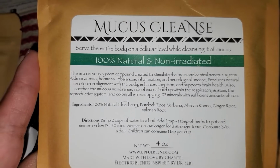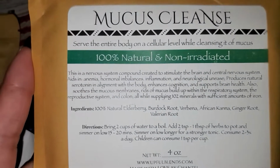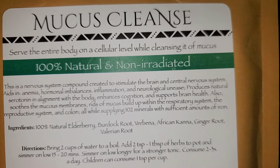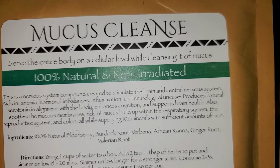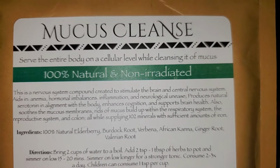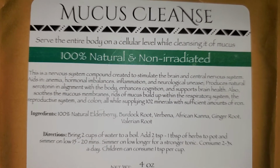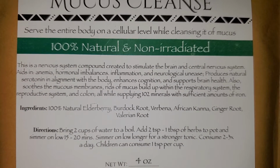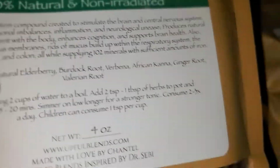It says this is a nervous system compound created to stimulate the brain and central nervous system, aids in anemia, hormonal imbalances, which I do have, inflammation and neurological unease, produces natural serotonin in alignment with the body, enhances cognition and supports brain health. It also soothes the mucous membrane, rids mucus buildup within the respiratory system, the reproductive system, and colon, all while supplying 102 minerals with sufficient amounts of iron. 100% natural elderberry, burdock root, verbena, African canna, ginger root, valerian root. And again, 4 ounces. I got the smaller one, and the directions on what you need to do.